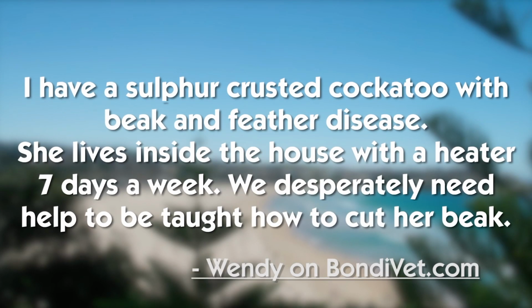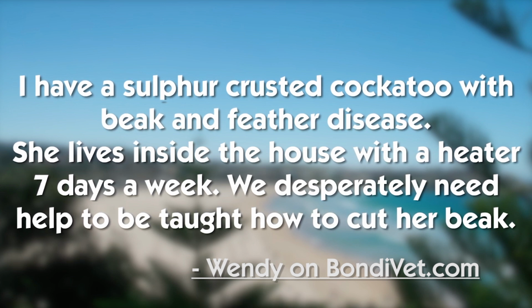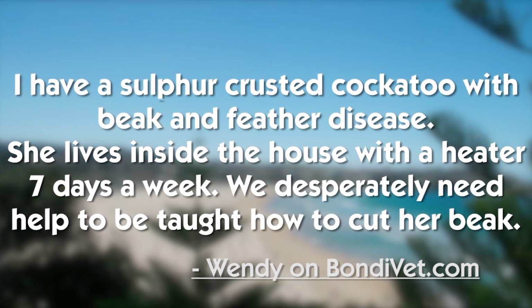This is the place to come to answer all of your pet questions, and today we've got a question from Wendy. Wendy asks how to cut a bird's beak. She's got a sulphur-crested cockatoo and she has beak and feather disease. Lives inside the house with a heater on 7 days a week. Desperately needs help to be taught how to cut her beak so that she can eat easier.